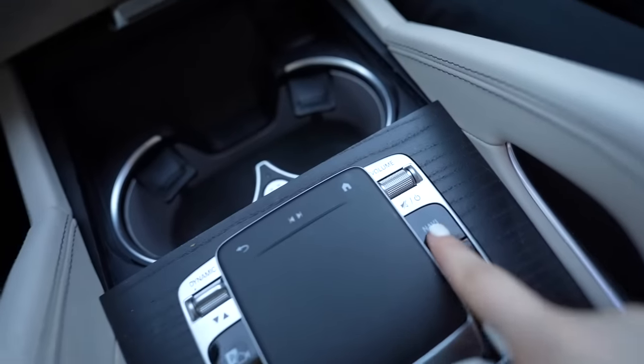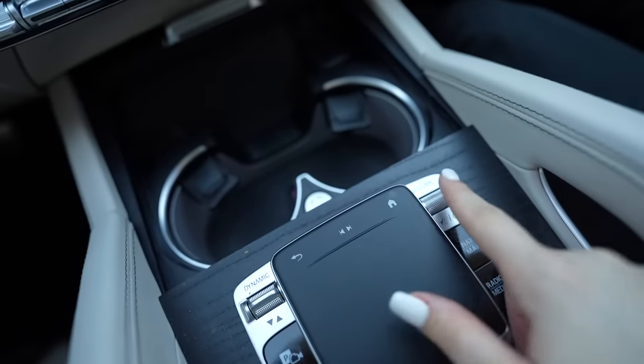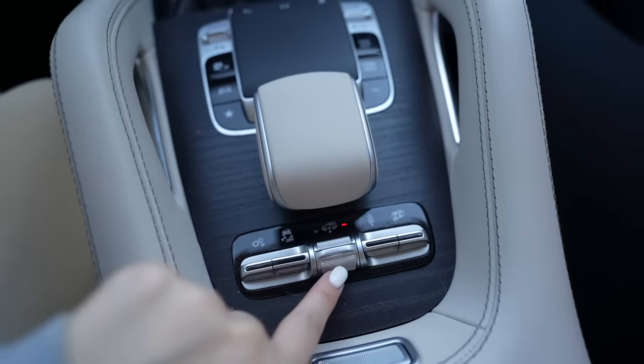This is for navigation or map. Radio media, that's to play music. And then telephone, I have no clue what it is. This is also to put your volume up or down, and then if you hit it, it mutes it. Down here, I have no idea what that is. This is for traction control. Then this is the suspension.